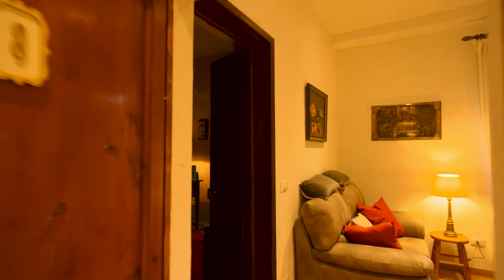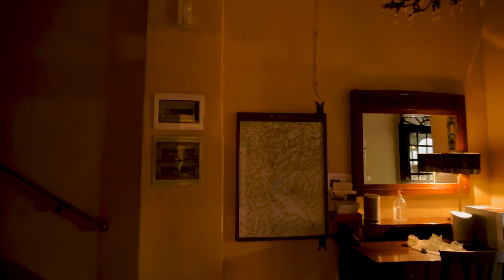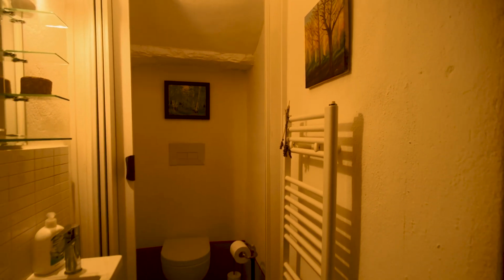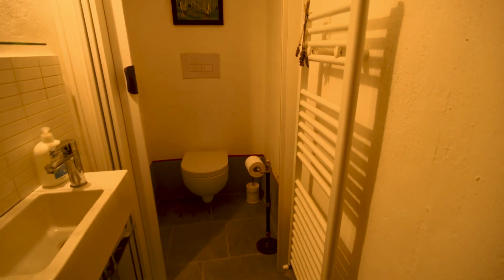Okay, so we come out and then we come back into the hallway. It's a little bit dark. I'm just going to show you this, if I can turn the light on. Yes, I think I can. There. Oh, camera will focus and adjust. There you have a cloakroom.